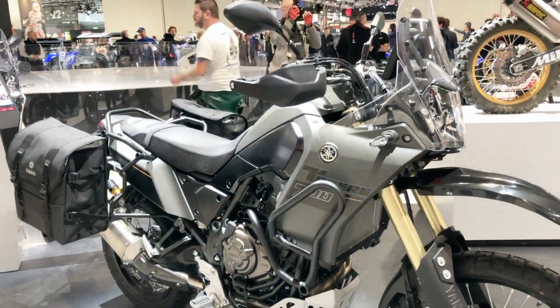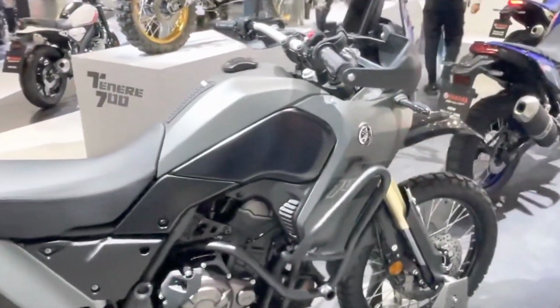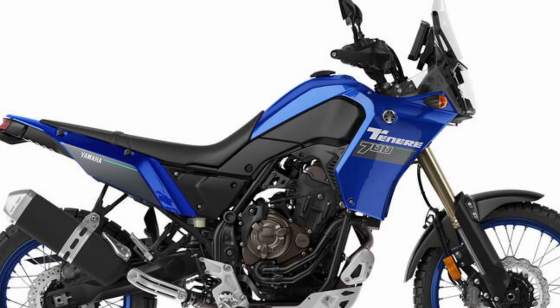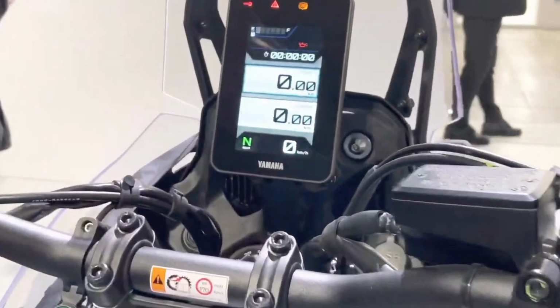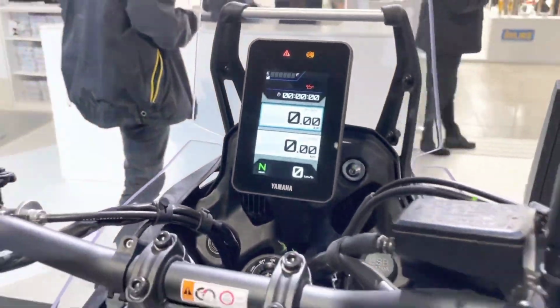For the Rally Edition variant, get an Akrapovic exhaust. For color choices, the Standard and World Raid variants get Icon Blue and Tech Camo colors. Meanwhile, the Rally Edition has a Heritage White color with a special livery.